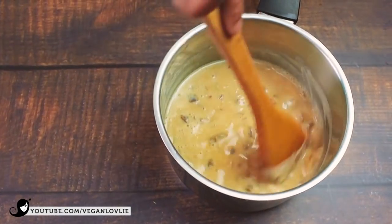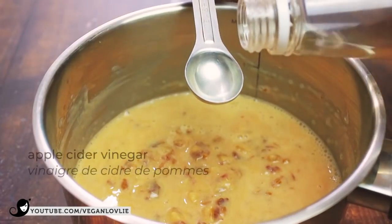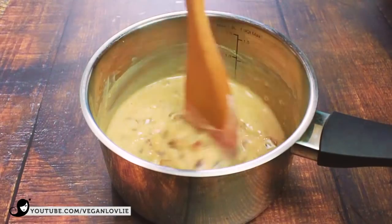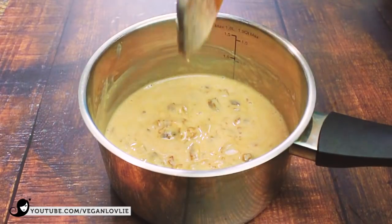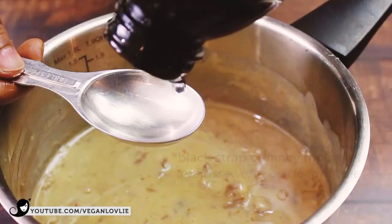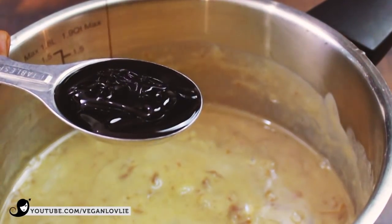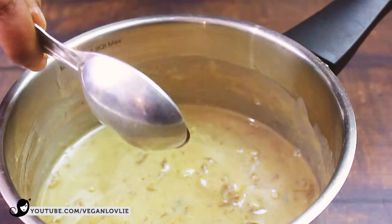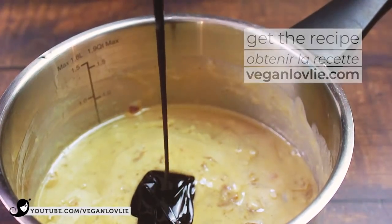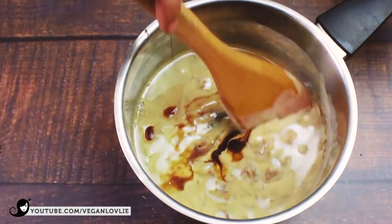To the Medjool and soy milk mixture in the saucepan, add the rest of the wet ingredients. The vinegar. I'm using apple cider vinegar, but you can also use white vinegar. Safflower oil or sunflower oil. The molasses. I'm using blackstrap molasses because I love the taste. Fancy molasses is also good. Here's a little tip: if you grease the measuring spoon, the molasses will easily slide off it. Finally, add a teaspoon of vanilla extract. Stir and mix all the wet ingredients together.